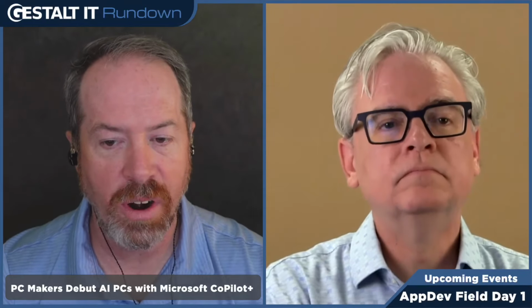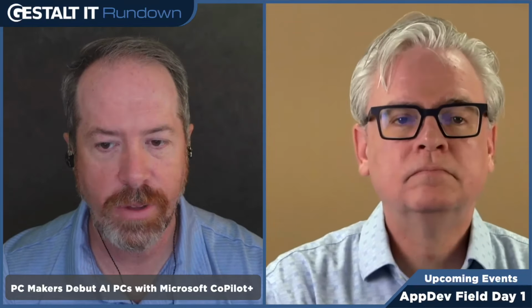During Microsoft Build this week, just about every PC maker announced new CoPilot Plus PCs. CoPilot Plus is a combination of hardware and software that enables AI processing locally on device using neural processing units, or NPUs. This includes Recall. We'll talk about that in just a moment. But as well, there's AI-assisted art generation and editing and a bunch of other stuff that they're including.